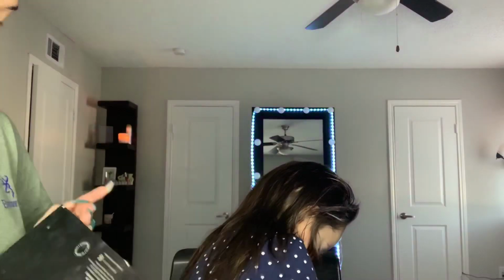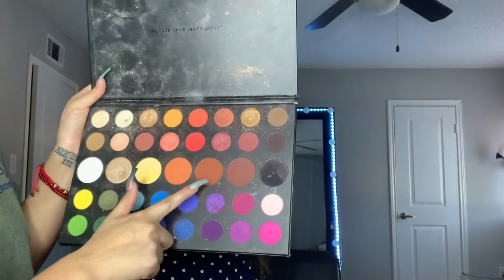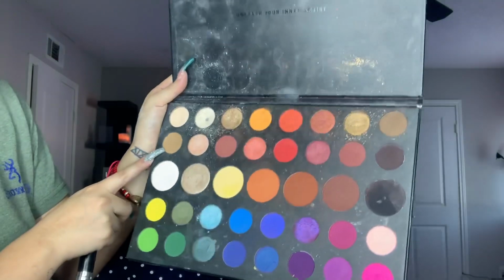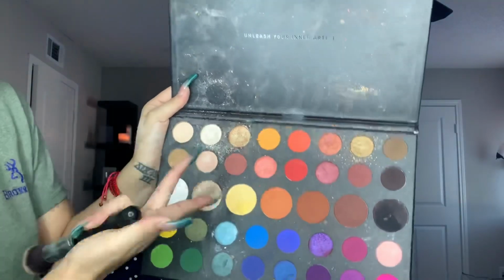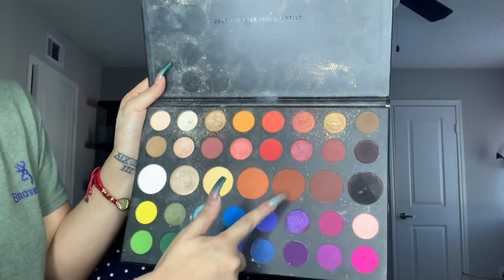With the James palette, I'm gonna go in with this shade right here. Or yeah, first I'm gonna go in with this one. Let me see. Maybe I'm gonna go in with this one a little bit, and then I'm gonna darken it up with that one.